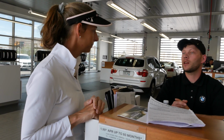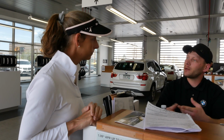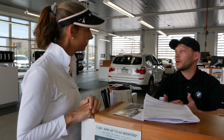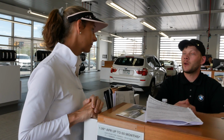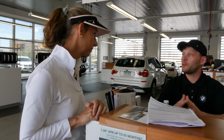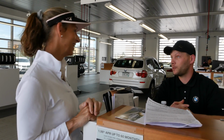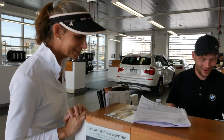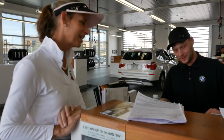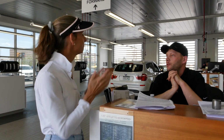Yep. And that's the other nice thing about coming to the dealership: all the OEM parts have a warranty from BMW for 2 years, unlimited mileage, so you're covered there. Not only that, if we mess things up, we have no choice but to fix it to maintain our reputation, which is hard in this day and age. Well, you're the end of the line. Yeah, we really are. So I totally get that. You've got to go to the right place for the right job.